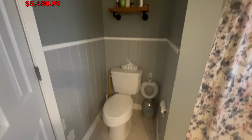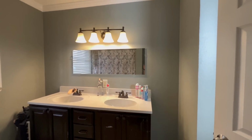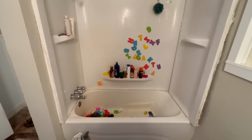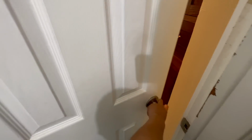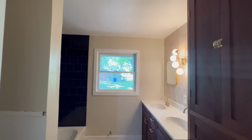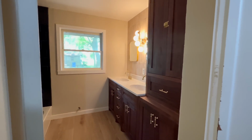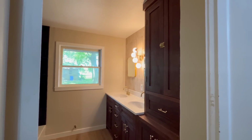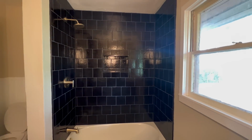$5,480.99. So although it's more than I would have liked to have spent, it's still a fraction of what it would have cost me if I hired someone to do it. I think it's totally worth the investment, and I've learned so much along the way. The total price includes some of the tools I had to buy that I could potentially use in the future, which is an investment, and materials that I had to repurchase because of mistakes I made, which unfortunately things happen.